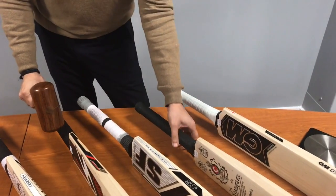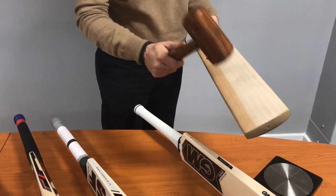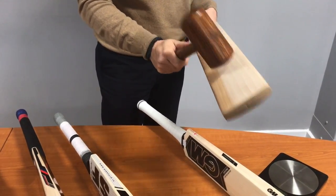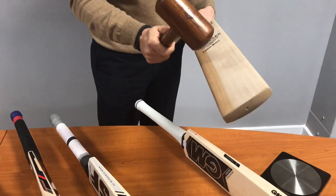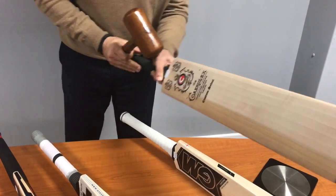Now with the county, one characteristic with the county is that the bats feel very firm to begin with. So you're going to get a much harder feel and much harder sound. Once they've been knocked in, you can feel the ping. I mean, I can tell that this bat is going to ping beautifully. It feels nice.